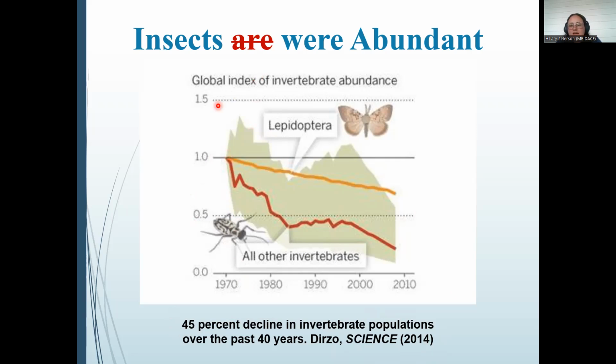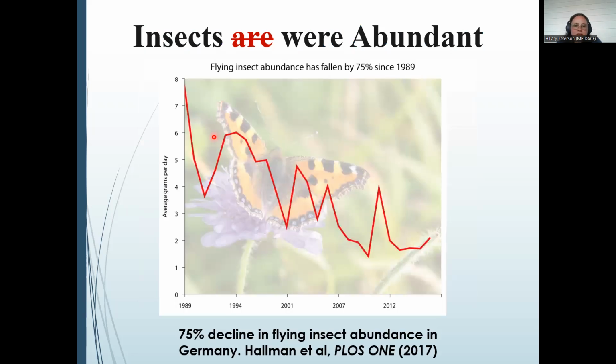These days, pesticides are much more well regulated, but I think sometimes there's some work to do in some areas. One of the big things I do at my job is educating a lot of different folks on preventative means before turning to pesticides first. The flying insect abundance has fallen by 75% since 1989 in this study in PLOS 1 from Germany.